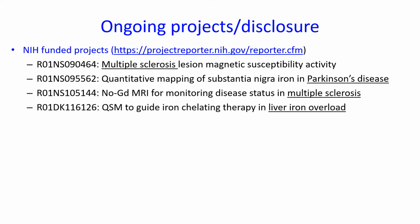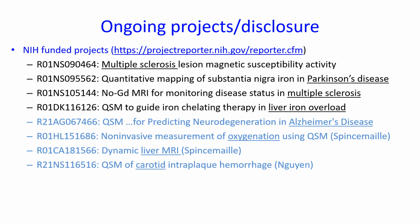From NIH RePORTER, you type in my name and you see these four R01 grants. So we have multiple sclerosis, Parkinson's disease, multiple sclerosis, and liver. So it's brain and liver imaging. And we actually have a new grant coming in on Alzheimer's disease.